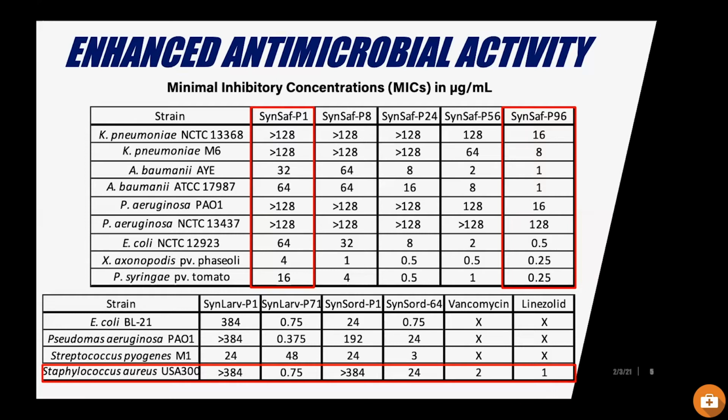I also want to look down at this table down here. We've applied this approach to different peptide scaffolds from different bacteria as well. And in the red box here, I just have Staphylococcus aureus USA 300 highlighted. Staph aureus is a MRSA strain, a methicillin-resistant Staphylococcus aureus strain. It can cause a host of skin and wound infections, both in the community and in hospitals. And often they are very, very difficult to treat with antibiotics, meaning there's a great need for alternative therapies.